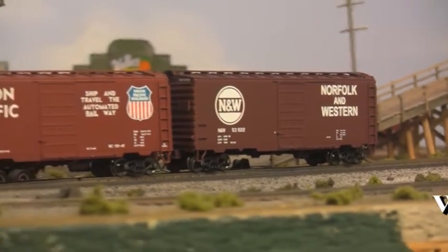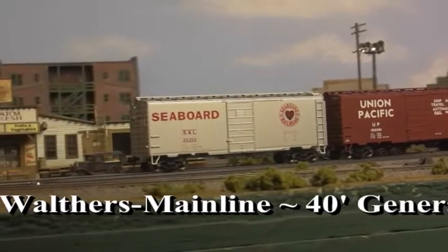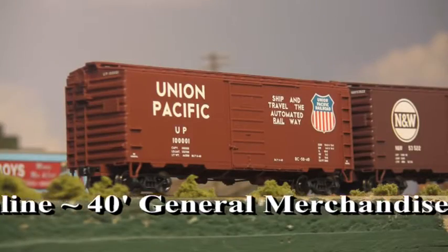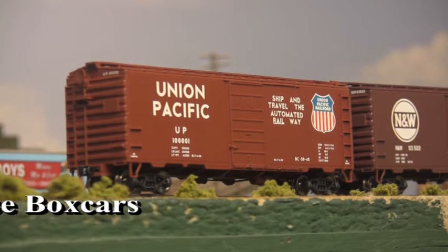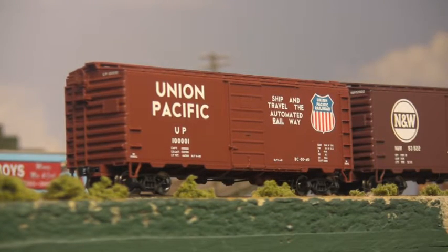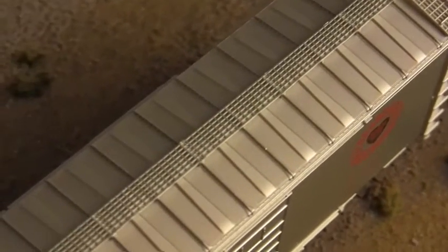Moving on to Walthers, 40-foot boxcars are available in their mainline series. Responsible for the bulk of America's general freight shipments from the 1920s to the 1960s, these products of the Pullman Standard Company were some of the most commonplace cars ever to run on rails.